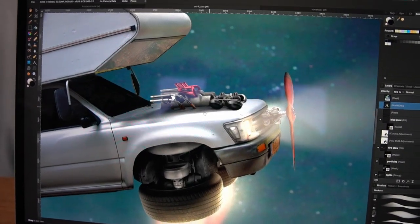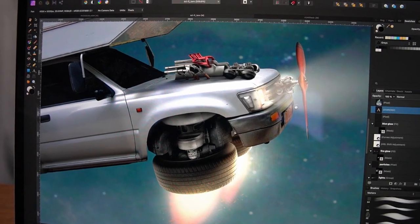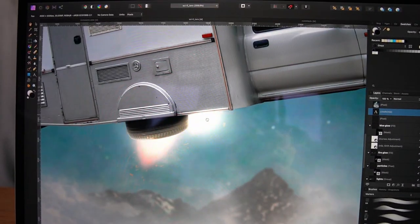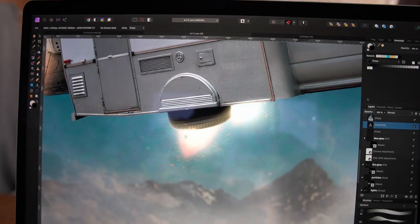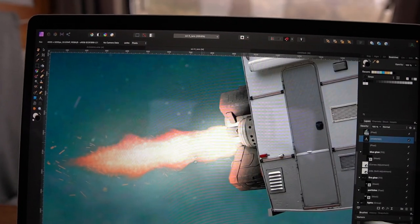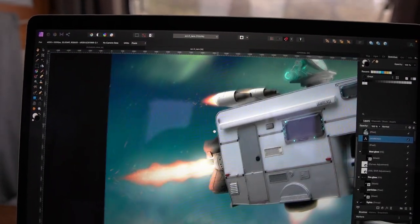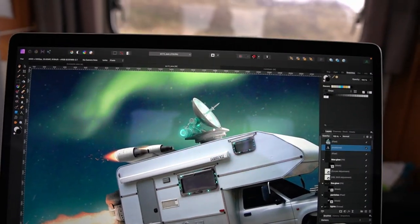I've tuned the engine a little bit. Well, it's flying, obviously. There's some rotor or propeller or whatever it's called in the front. The tires got turned downwards, and there's some fire going out of them. There's some really big engine at the back. There's two more engines at the top. There's my satellite radar thing.